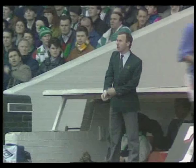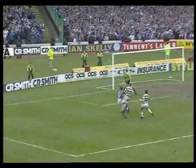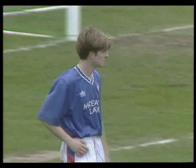Tommy Craig out of the dugout with some instructions for the Celtic players. Keighley is onside. That's for Hateley, a great chance here for Rangers. Well, he appeared to touch the ball with his right foot before he let fly with the left. That's what made the shot look so bad.